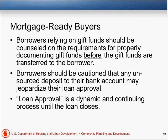And then finally, once again, all deposits and assets that are being used for the purchase or that are identified in the borrower's bank statements are going to have to be sourced, and any unsourced deposits can very likely jeopardize their loan approval. And the very final bullet point is one I made before: loan approval is a dynamic and continuing process until the loan closes. So I would definitely encourage you to review these points with your pre-purchase counseling staff and homebuyer education providers to make sure that they are being addressed.